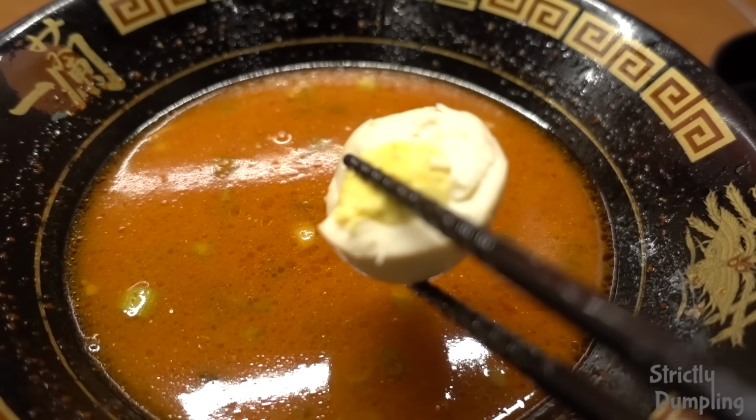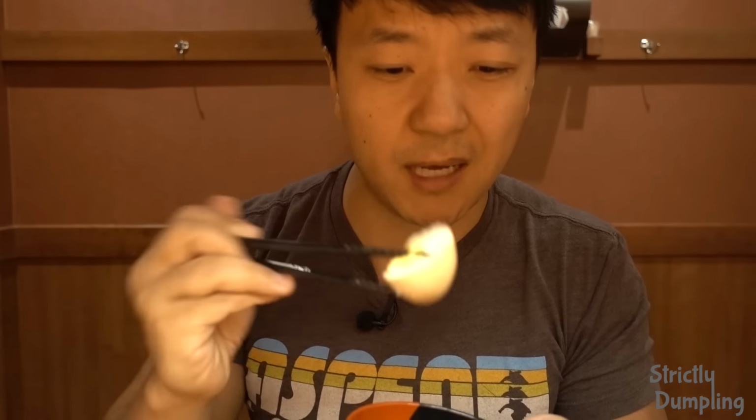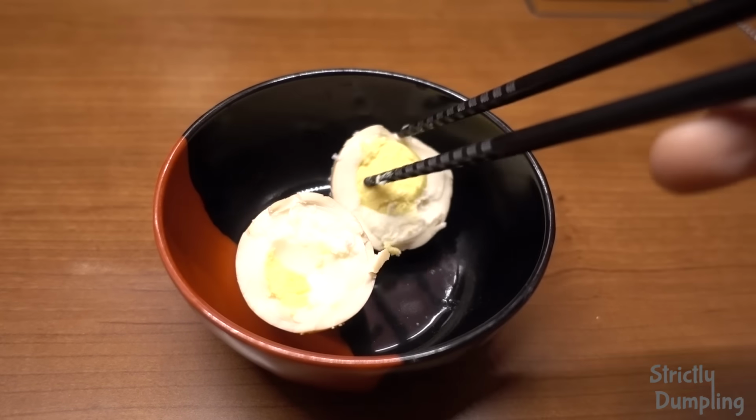Let's give this egg a try. I mean, probably the most disappointing aspect of my meal is this egg. And this is the $3 egg, guys. Tastes kind of like a tea egg. The yolk is very, very dry. This is by far the most disappointing part of my meal.